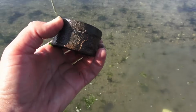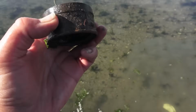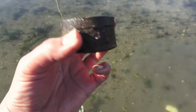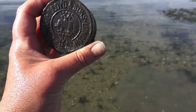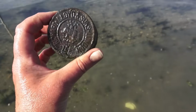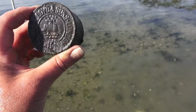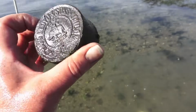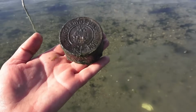And actually that's the lid, isn't it? That's actually the lid. You can see where it would have come off. I wonder what was in there. Maybe pate or snuff or ointment. I'm looking forward to looking up Richard Lloyd and Sons.